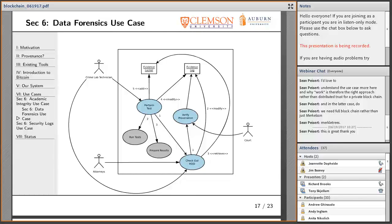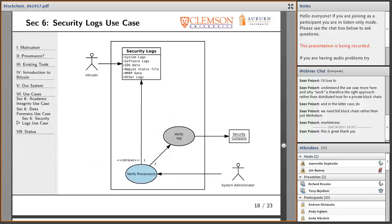The courts and the attorneys can have access to the information. You could also store the test information and the results in the Provenance system, so you could show the programs that were being run to search for the information, and the results. And again, you would have that as a proof.